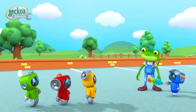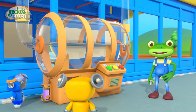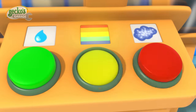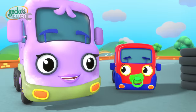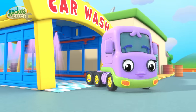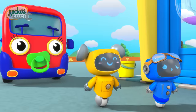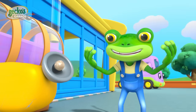Achoo! Hello, everyone. We're just upgrading the car wash so it can spray paint. OK, Mummy Truck, go! We just need to wait for the paint to dry. What shall we do? How about a game of hide and seek?